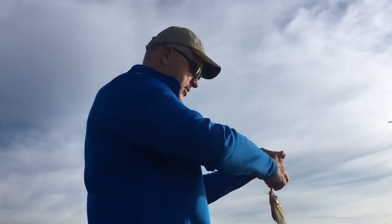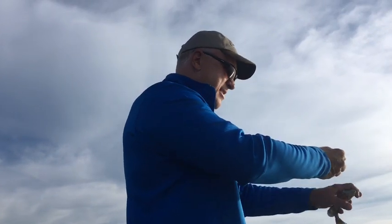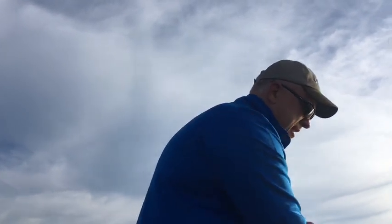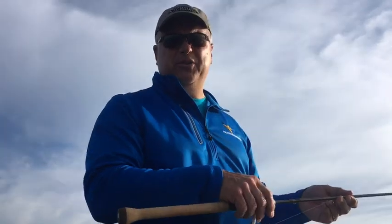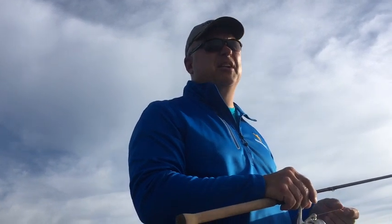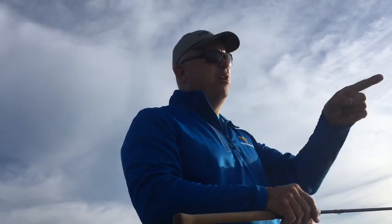I mentioned color on those soft plastics. I happen to be using a pink and white, but my son is using an orange and chartreuse, and my dad is using a pink and chartreuse. So typical panfish colors, usually lighter, brighter ones. White, chartreuse, orange, pink are usually a good mix of colors, especially with some filtered sunshine like this. They'll tell you if there's a preference. A lot of days there won't be, but some days there could be, and if there is, they'll let you know.